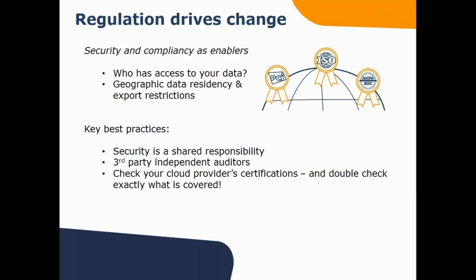Any other important certifications? I know there's HIPAA, there's PCI compliance, SOC 1, probably lots of numbers and fun letters to say. Which of those are critical to your operations?